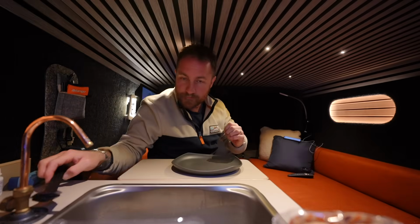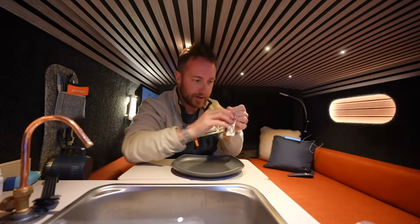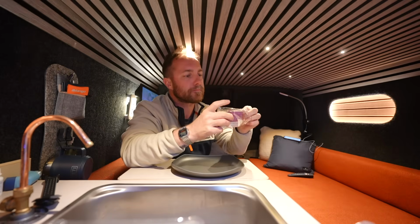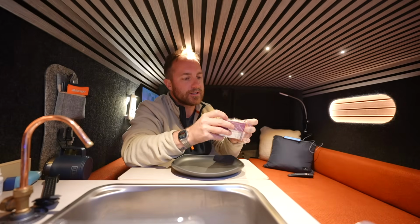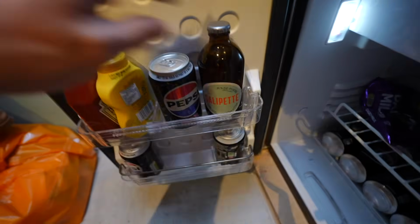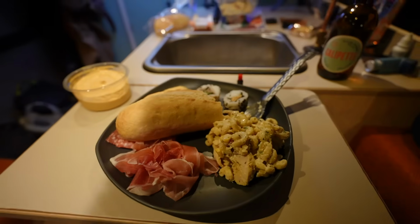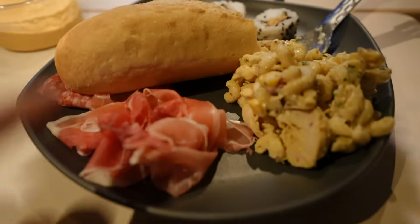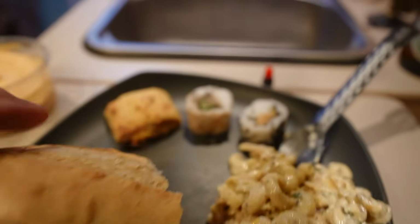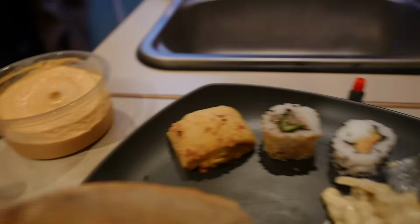Alright, so I'm going to start prepping my dinner all on this plate. So I'm thinking I'm going to just do one thing of each. So here it is, my meal for this evening: cured meats, bread, sushi, sausage roll, pasta and hummus to dunk my bread in.